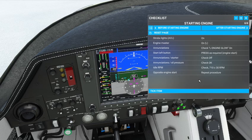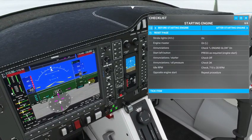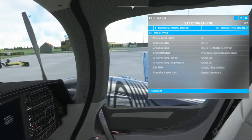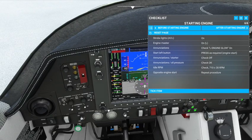Alright. Opposite engine, repeat procedure. So, right on. The glow do its thing. Glow plug. These are diesel engines. 180 horsepower. Astro engines on the DA62. So, yeah, it's ready. Clear right prop. And there you have it. Engine's live. Everything's looking good.